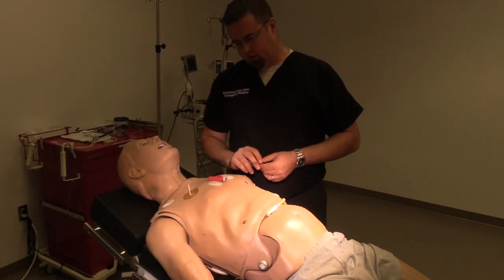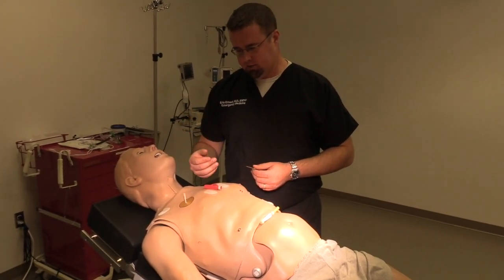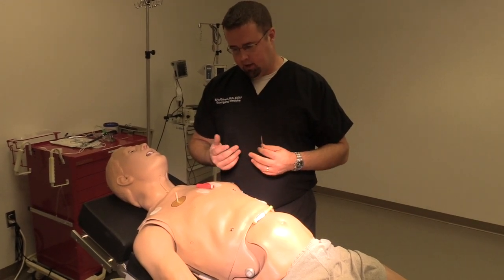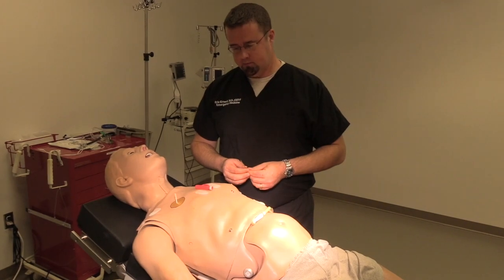So if you have to put a second one in, say this one gets clogged or filled with blood products or other things, you can insert a second one near that area. And then obviously if you have to do it bilaterally, that's acceptable as well.